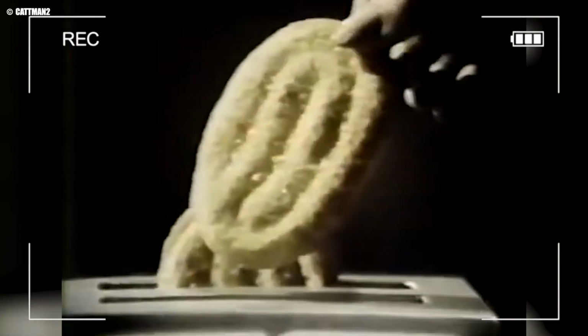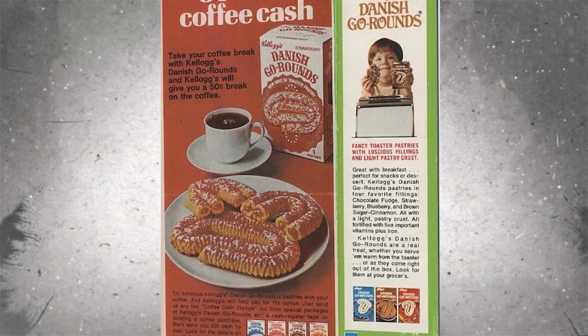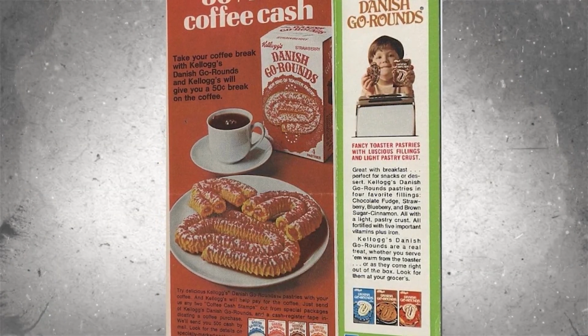They came in apple, cherry, and blueberry flavors, and honestly, everyone loved them, especially when they came out of the toaster and that warm, sticky filling hit your tongue. Pure joy. But sadly, they had one downside. Much to the frustration of everyone, they crumbled too easily.